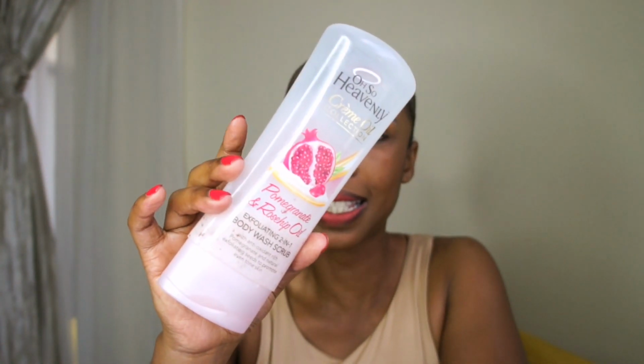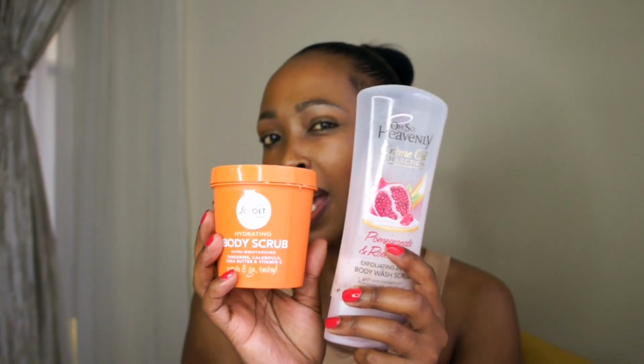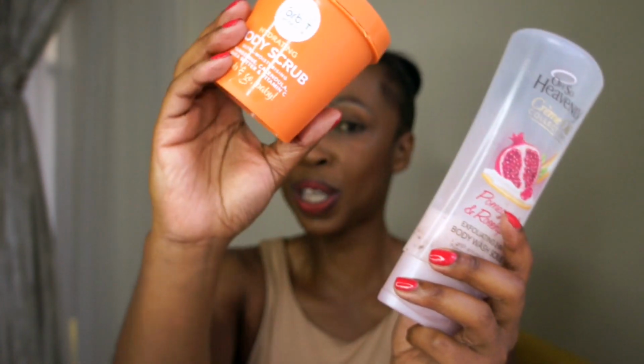I think Oh So Heavenly is going to win for today. This pomegranate and rose hip oil exfoliating scrub is a bomb, guys. The texture is perfect. The smell is divine. The moisturizing is amazing. I'll give her a 10 out of 10. But again, this is the hydrating body scrub, which I kind of put in the same category. These two work hand in hand in terms of the value that they give to my skin. So I'll also give her a 10 out of 10. No, I'm going to give her a 12 out of 10.